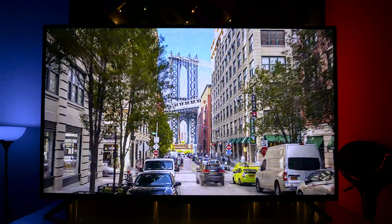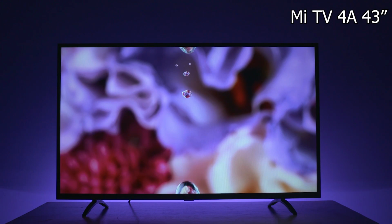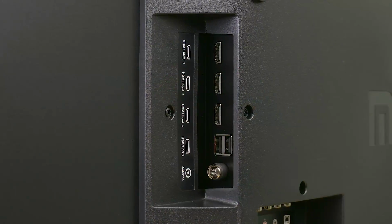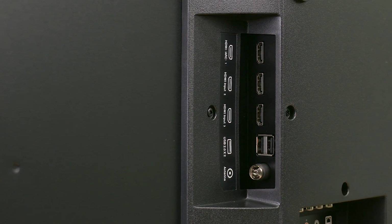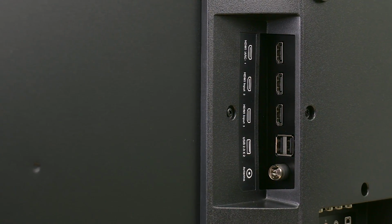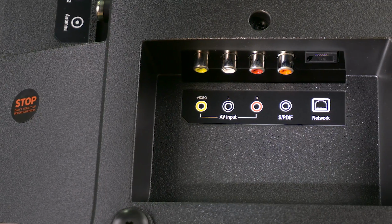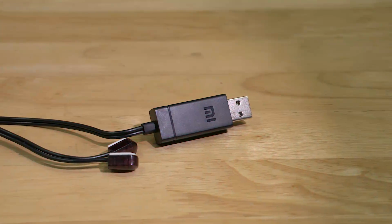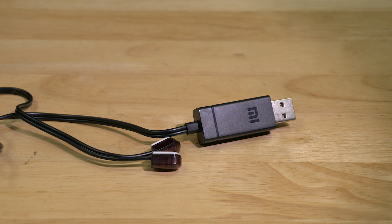Now, from the outside, not a lot has changed. The Mi TV 4A Pro looks kinda similar to the 43-inch Mi TV 4A from the front. And the port selection towards the back, it's again similar. We have a similar layout here. 3 HDMI ports, one of which is ARC compatible, 2 USB ports, and the antenna. You also have the regular AV input for older set-top boxes and such, an optical port, and finally an Ethernet port for wired connectivity. And this is Xiaomi's IR cable that allows you to control your set-top box. Note that this one's sold separately.